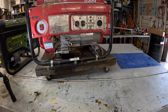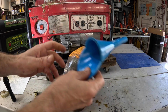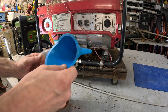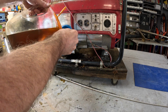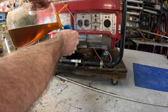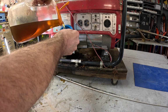All right, now we'll grab some fresh oil and a funnel. Put a little Tropicana in it, boys. I gotta get a funnel a little bit smaller than this one. I think this is about the smallest one I have. I need one more narrow at the very bottom.